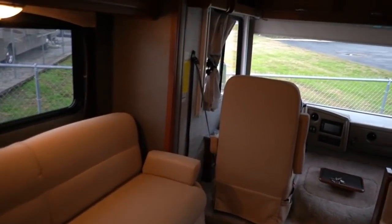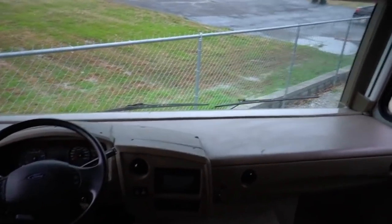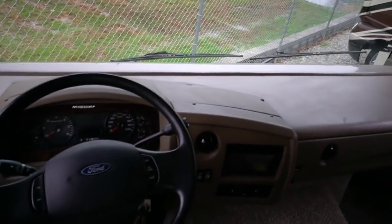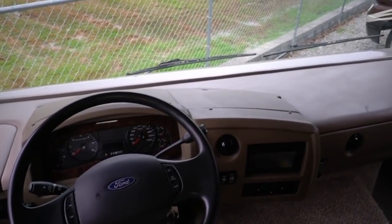And guys, here's the price on this thing, $59,900. Look at what these cost new. If you bought this brand new back in 2014 and financed it, paid 10-15% down, guys, you'd still owe 75 grand on it. You couldn't afford to sell it for this.